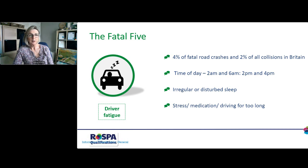Related accidents happen between 2 a.m. and 6 a.m., which may not seem surprising as we're genetically predisposed to sleep during the hours of darkness, but also between 2 p.m. and 4 p.m. in the afternoon as part of the body's natural circadian rhythms. Other fatigue-inducing factors include busy shifts at work, poor quality or inadequate sleep, antisocial working hours, stress associated with domestic and workplace factors, or taking certain medications.